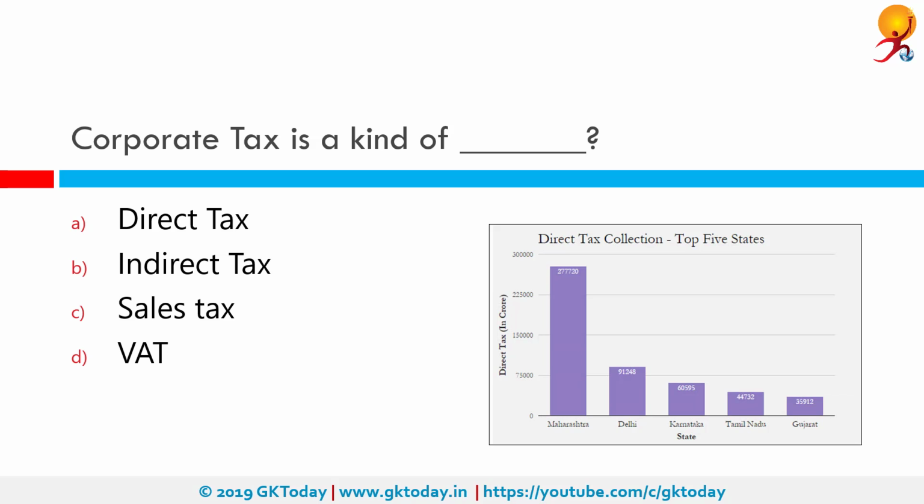Corporate tax is a kind of direct tax. A corporate tax, also called a corporation tax or company tax, is a direct tax imposed by a jurisdiction on the income or capital of corporations or analogous legal entities. Many countries impose such taxes at the national level, and a similar tax may be imposed at state or local levels as well.